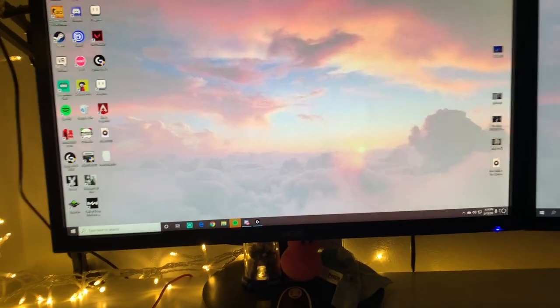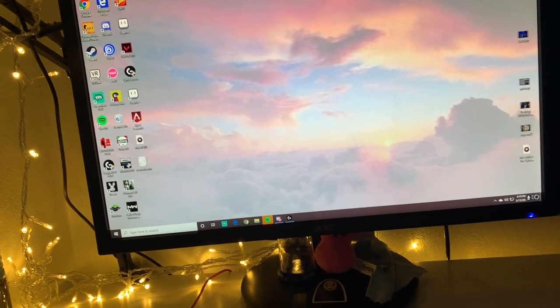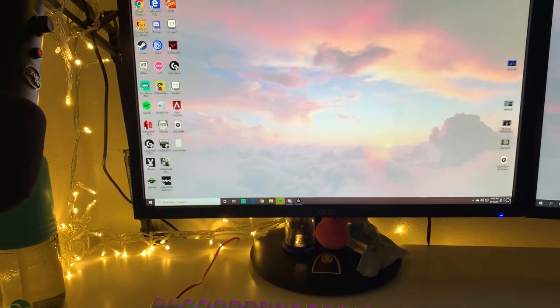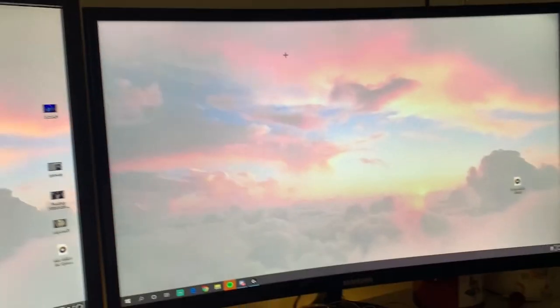For my monitor, my main monitor is a 144 hertz Acer. I don't really like the colors because they have a really weird color panel, so I don't recommend this, but I recommend a 144 hertz monitor. And then over here I have a Samsung one that was just my old monitor as my second monitor, and it's just a 60 hertz. Nothing special, to be honest. And then I think we're done, to be honest.